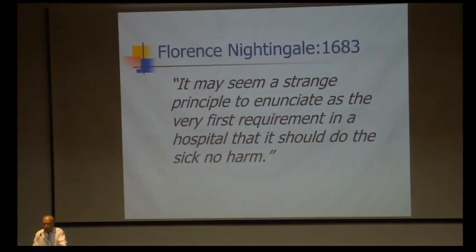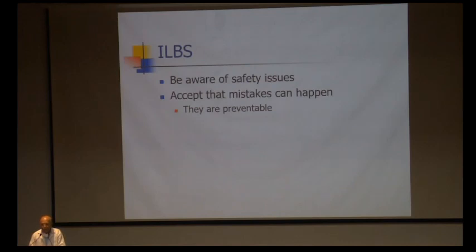So I would like to end by saying that Florence Nightingale said this in 1863. It may seem a strange principle to enunciate as the very first requirement in the hospital that it should do the sick no harm. As regards ILBS, I do not think I am capable of proposing any protocols as regards safety issues, but I can give some guidelines. The first thing is to beware that safety issues do exist, and that you have to accept that mistakes can happen and that they are preventable.